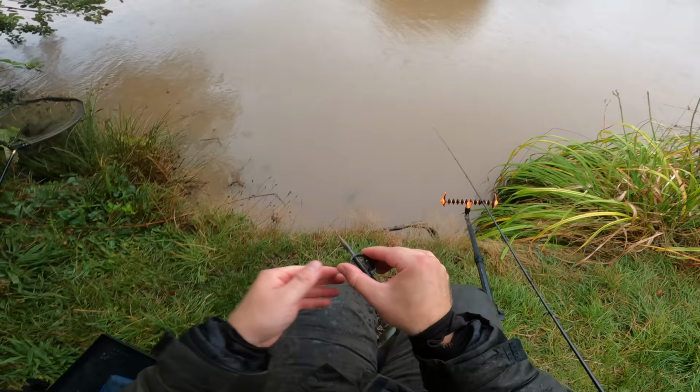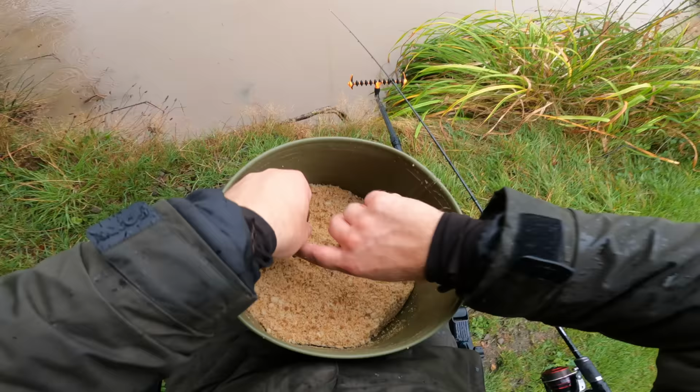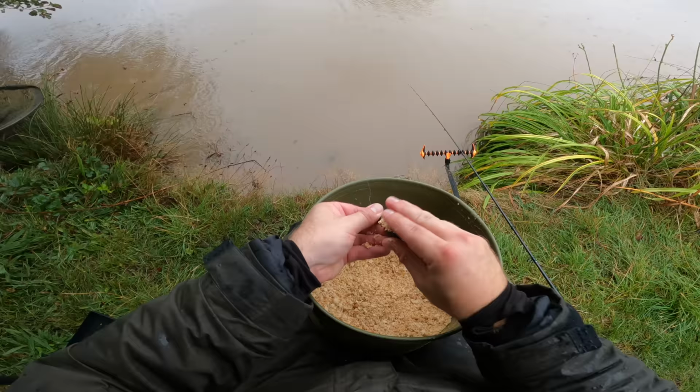Not strong. It's quite windy today, so I might do a voiceover when I'm editing. Double load it for the first cast. So this is just a mix of ground bait and bread feed. Under this, we don't get wet.